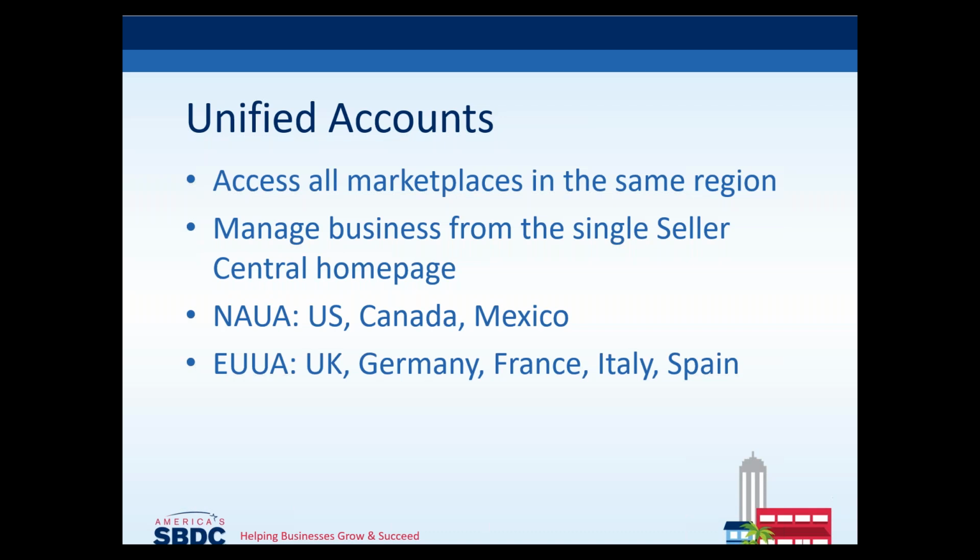To help you grow your business internationally within the same region, you're given a unified account to access all marketplaces in that same region when you register into a North American or European marketplace. So you can sort of think of it as a continental tool. The biggest benefit of a unified account is that you're able to manage your international business across all marketplaces from the single Seller Central homepage. A North American Unified Account gives you access to the US, Canada, and Mexico. A European Unified Account gives you access to UK, Germany, France, Italy, and Spain. So it just makes the process a little simpler for you.